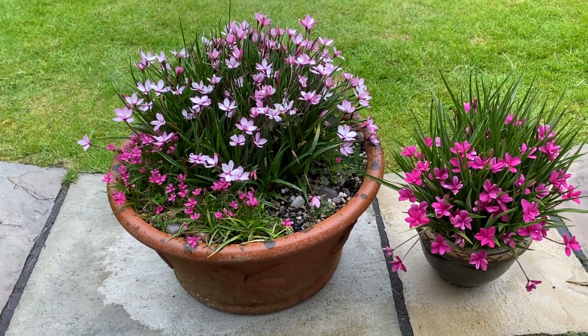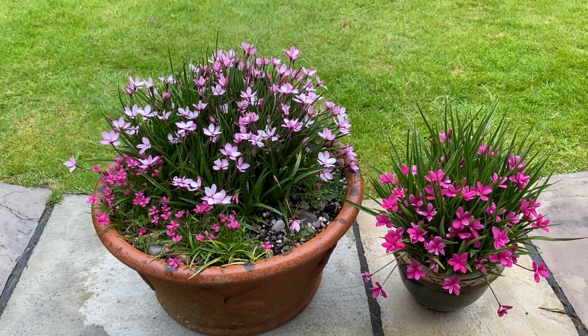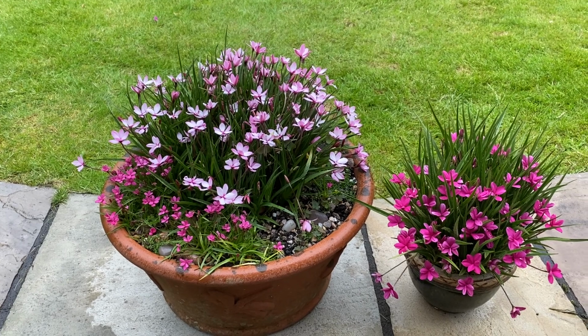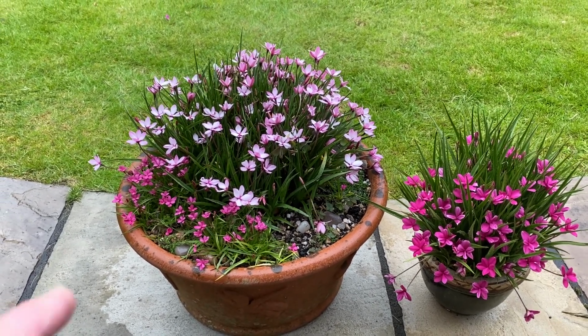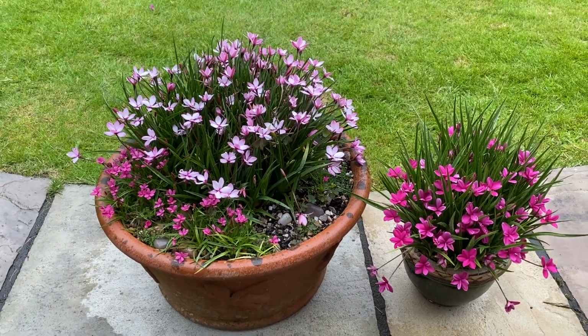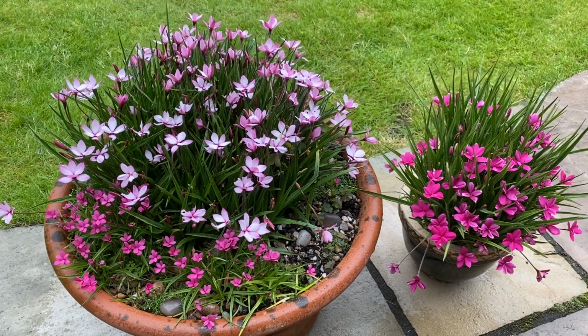So mixing in some sand and some grit with the compost, we grow them in pots so that if we did get a really prolonged nasty cold spell, we could probably pop them into a shed or into a porchway or something like that to protect them over the winter. But I, to be clear, have never done that with these. They've stayed outside for about the last 10 years.